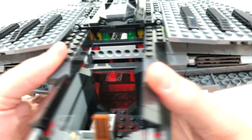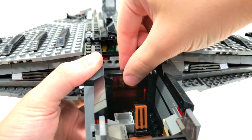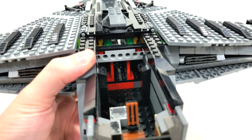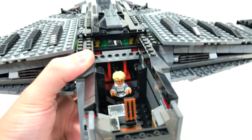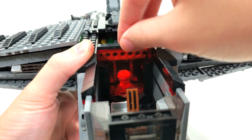Anyways, you can see some of the gear systems from the very, very back. You get this translucent red, which you can actually lift up and remove. This is supposed to represent the little jail cell to hold OMEEEGA. So you can put OMEEEGA right there and plop this right back down.